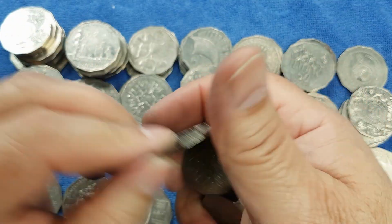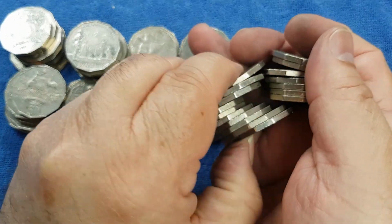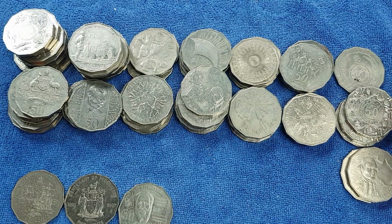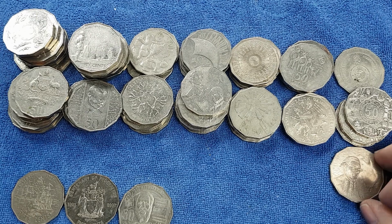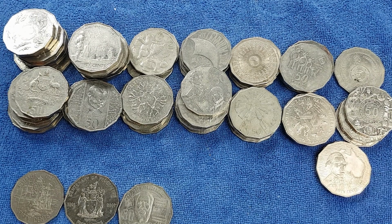But there we have it. There is the hunt. And so it shouldn't take long to get through this today. But let me go through all of the coat of arms. And I'll be back in a second to tell you if there's anything else of any note. Back shortly.